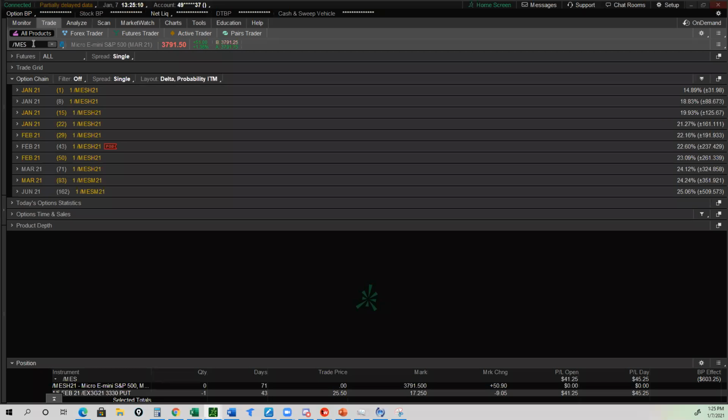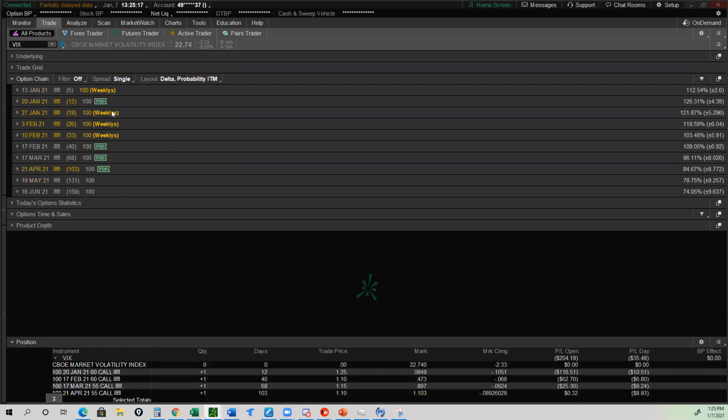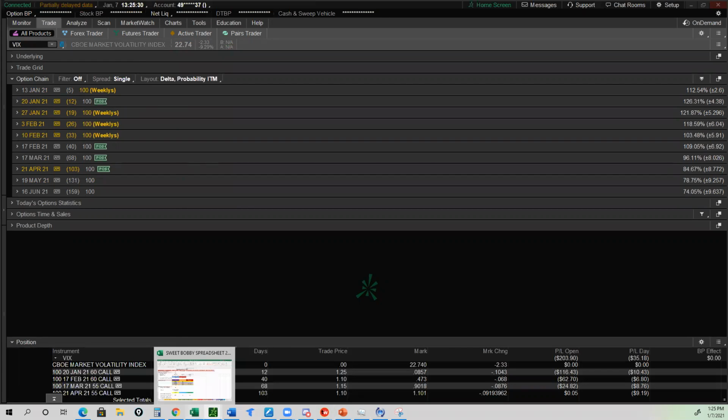Remember, we like hedges. We have the VIX hedge. So if you just want to sell puts, we've got downside protection to a great extent by using the VIX hedge. Bobby, I don't know how to use the VIX hedge. Guess what? We've got a class on that we've posted. And I've got all the instructions for you in the spreadsheet.